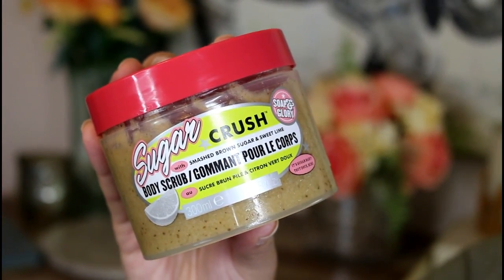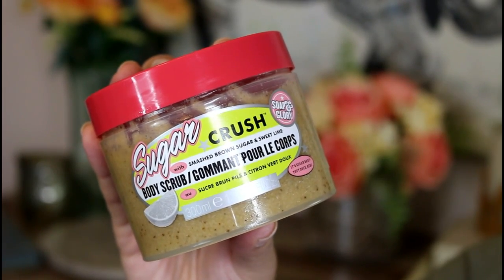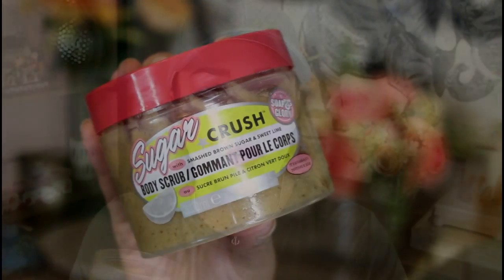Next thing is this body scrub from Soap & Glory. It's the Sugar Crush body scrub. You guys, this smells so good. It smells like lime crush, like the pop, but if you added alcohol to it. Like, it smells like a lime margarita. It's so delicious. I love using this.